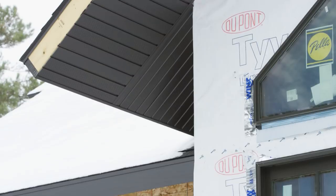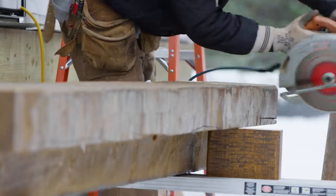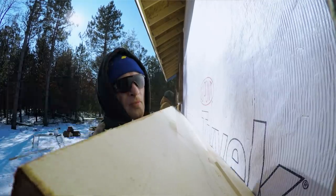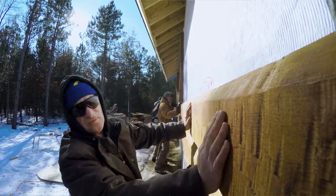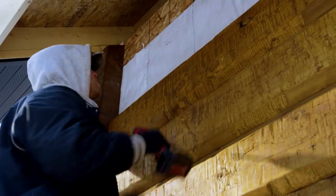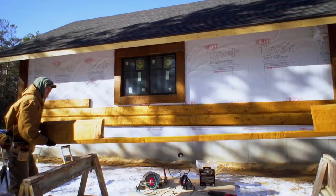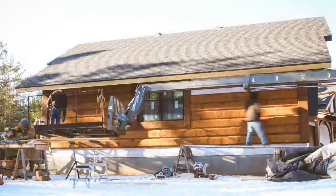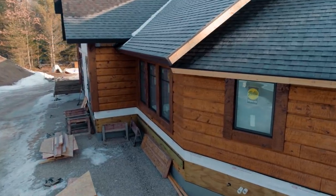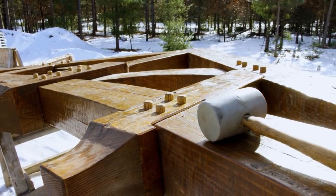Before applying the half log, the crew begins installing the maintenance-free aluminum soffit and fascia. They also install the massive 12-inch vertical corners. Next, they begin the first row of half logs. Zach chose cedar accent shingles for the gable. Next, the first truss will be lifted and secured into the front gable.